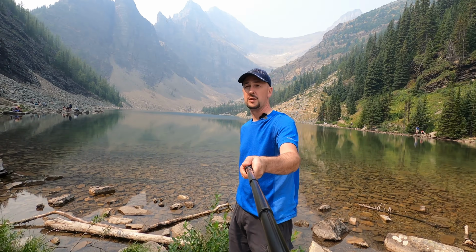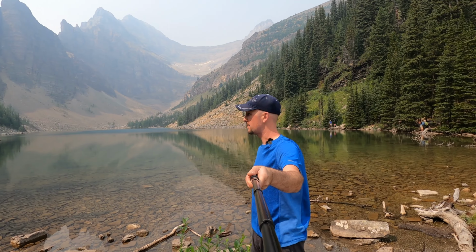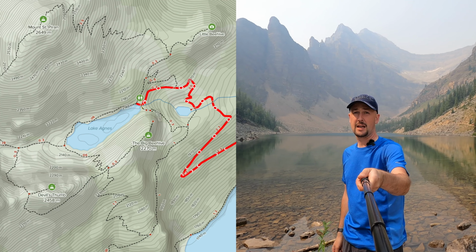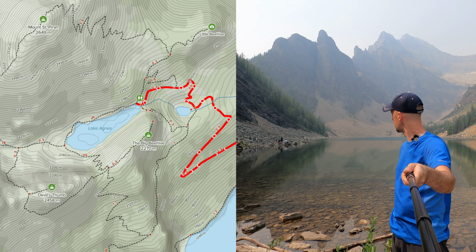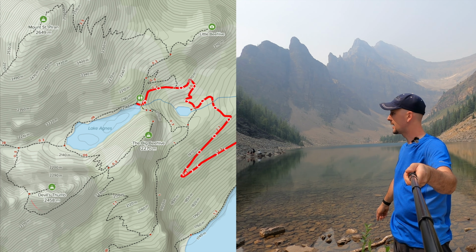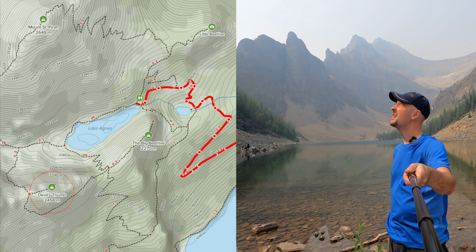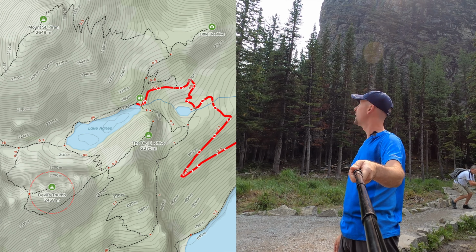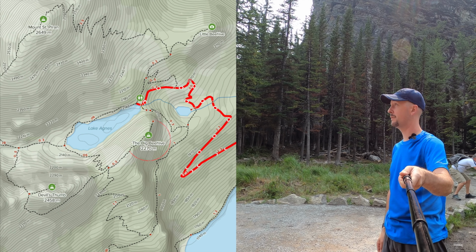So once you get to the top of the trail at Lake Agnes, this is the view that you have in behind you here. You might not be able to see it. There's a trail that loops around the entirety of the lake. In behind me, right over on that side, you'll find the Devil's Thumb. And then right in behind me here would be the Big Beehive.